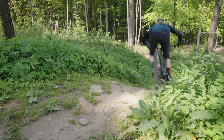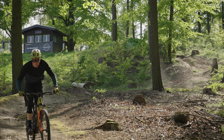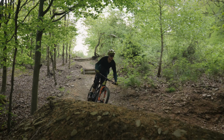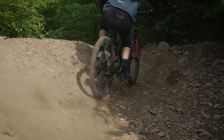The freeride trail was kind of like a mini downhill track, rough with optional gaps and a bit less manicured. By the end of the day, we'd have run every trail in the park, and I was pretty blown away by just how much was on offer here.